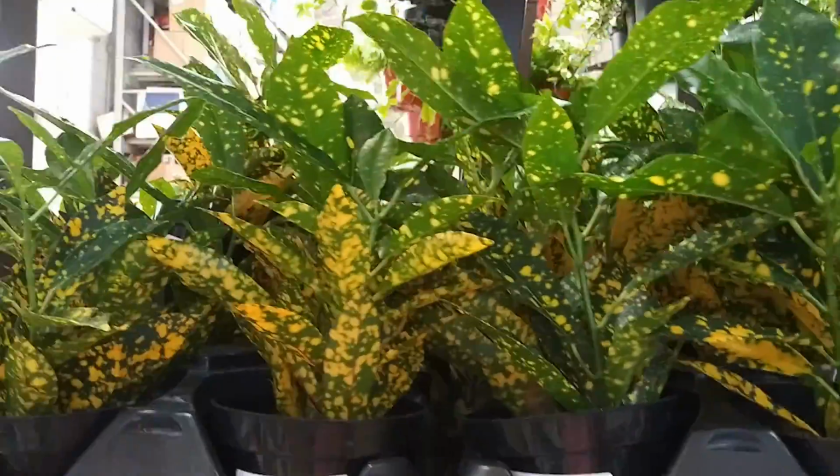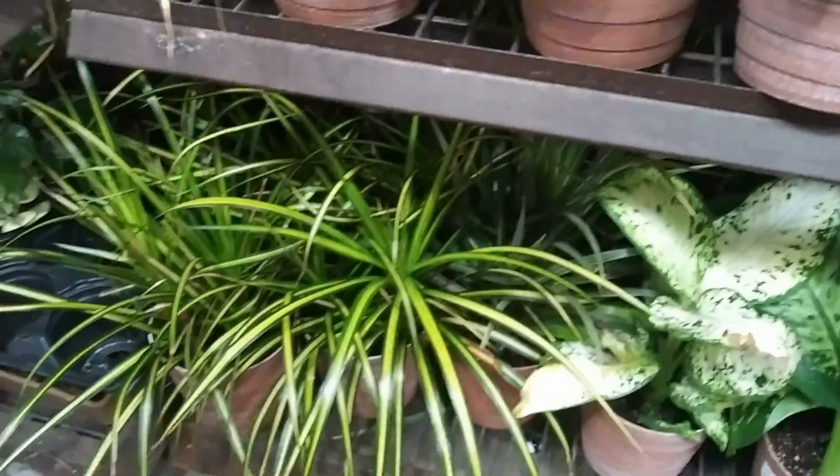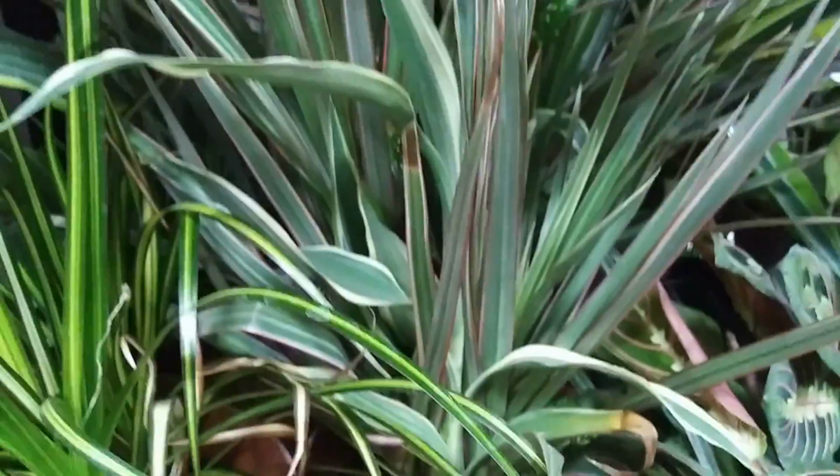And some more crotons. I always want to call them croutons. Now here are some more Corey's Nursery's plants. These are a little bit larger and they have some cover pots on them. $14.98 for these different varieties of Dracaenas.